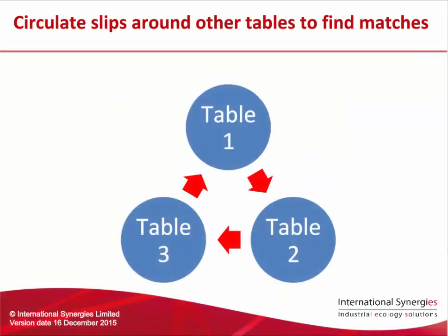What we then do is, you all stay put on your table, but we swap all the resources between the tables, and you get to read out everybody else's resources as well. And the people on the next table get to read your resources. And then once we've done that, we swap it again. So by the end of the morning, well, we're doing it in the afternoon, by the end of the afternoon, everybody in that workshop will have seen everybody else's resources and will have had the opportunity to sign up to those resources should they wish.